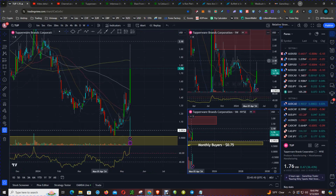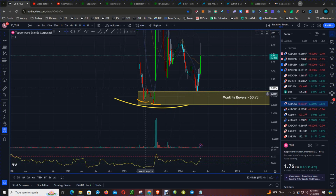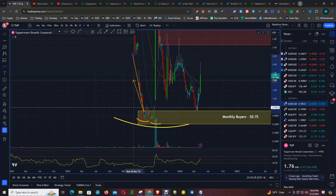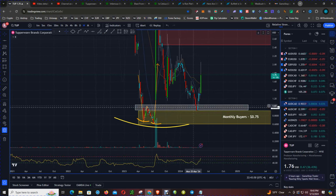Now scrolling down to the weekly chart, what you have within this weekly buyers zone is a double bottom, also what's known as a W pattern. Apex, double bottom. And typically when price returns to that apex, that is the opportunity to go long. And you had some confluence as that apex was in alignment with that dollar level. So this was the opportunity to get long Tupperware.